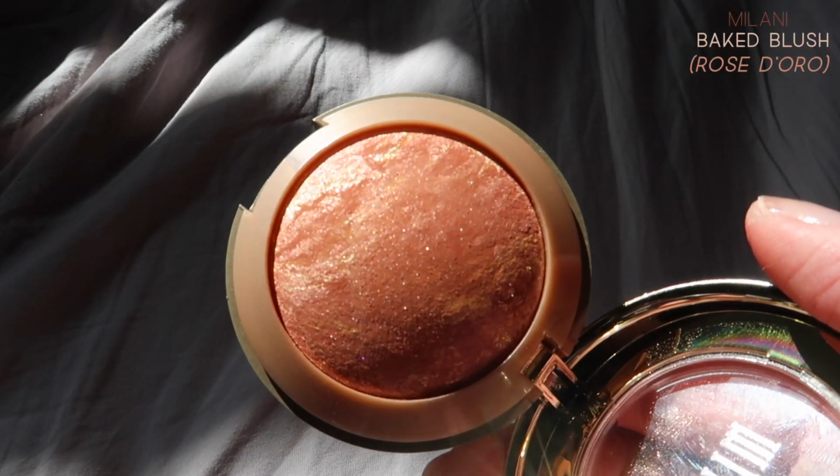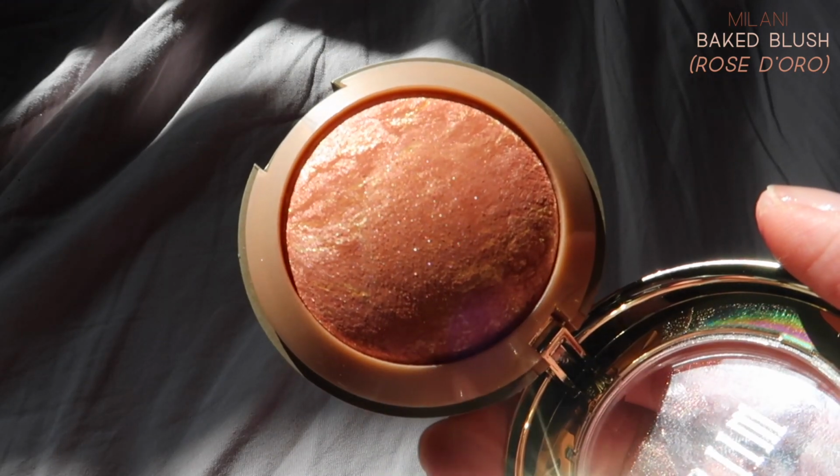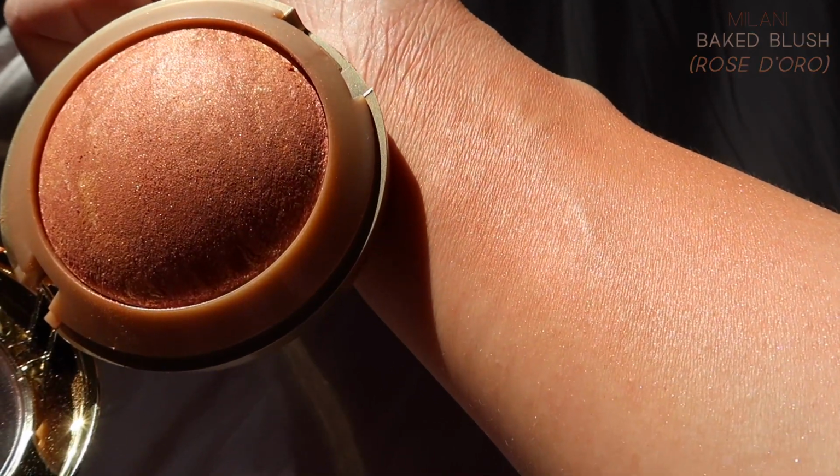The next one is the Milani baked powder in the shade Rose d'Oro. Because this is so glittery, I think that's why I stopped using it. But I remember I did a look using it, and it looks a bit metallic also. I did like it, but I was even planning to give this away, but I will still try to use it.